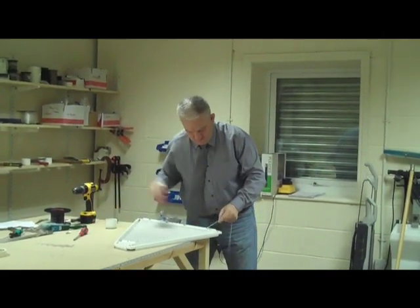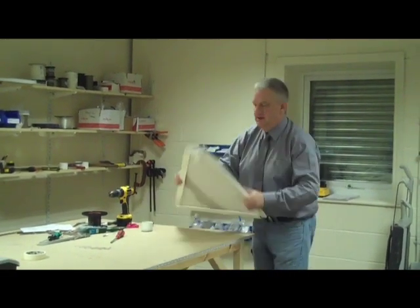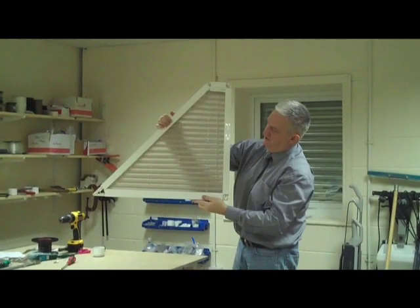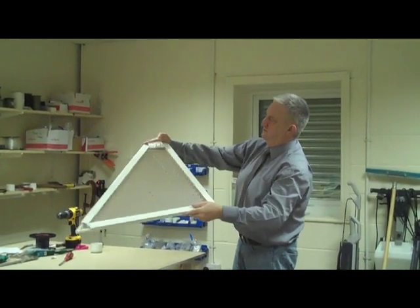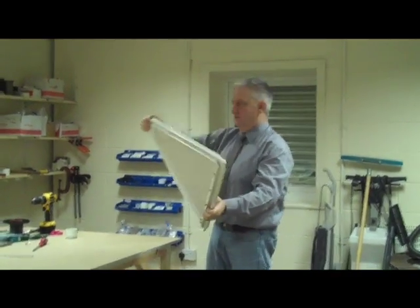I hope you found that informative, not too informative if you're a trade customer. But that's the basic principles of your conservatory roof blind. Hopefully now you're comfortable that we manufacture them and you're confident when you place your order. Thank you very much.